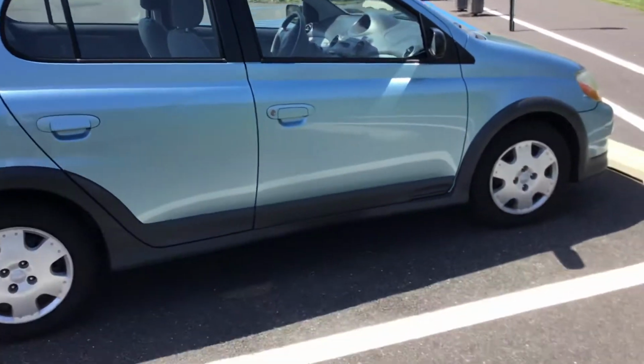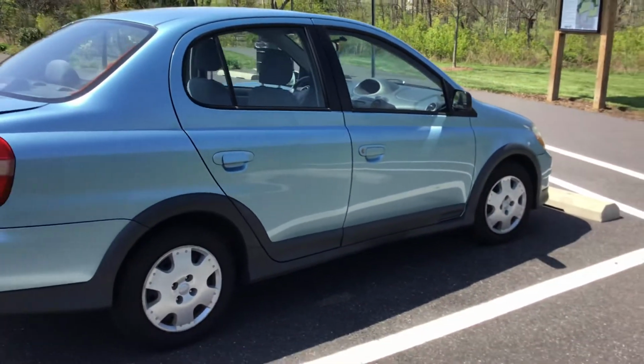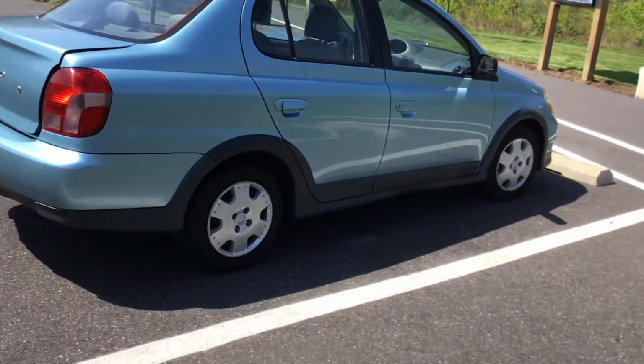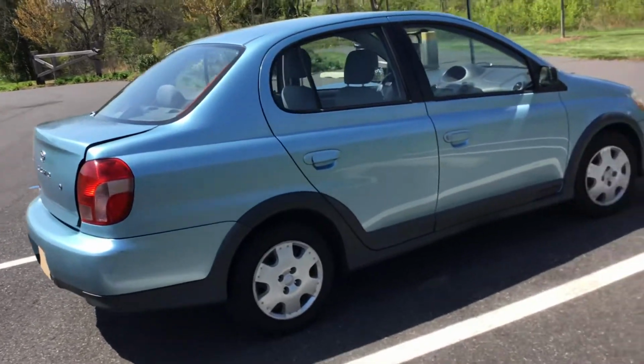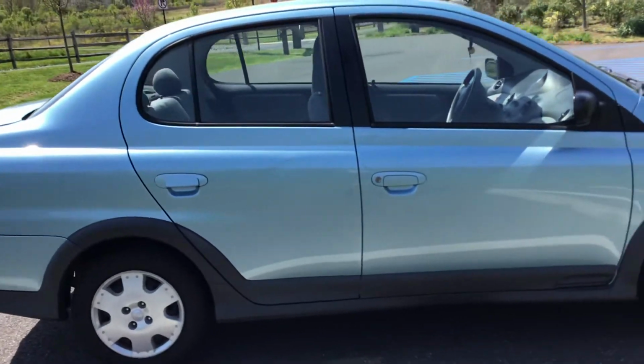I'm trying to catch it. It's tricky with this iPad. I'm filming with an iPad and it's a little challenging because the car looks so big in my frame. So I'm going to do the best I can. I've never done a video about a car, or this car, or any car, ever. So I'm going to do the best I can.